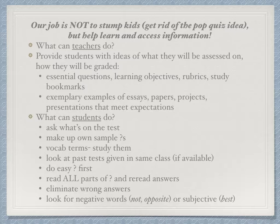Students should eliminate wrong answers. That is something that I do all the time. Well, this can't be right and neither can that, so now I have to choose between these two choices, and which one of these two seems like the best option. And students should also look for the negative words like not and opposite, which typically are underlined or bold-faced or identified in some way, or the subjective words like best, worst, choice, those kinds of things, and be aware of what exactly the question is asking.